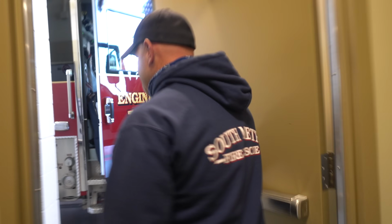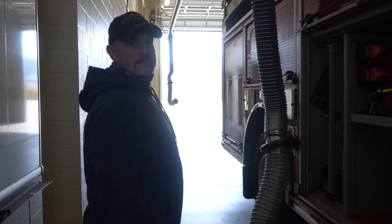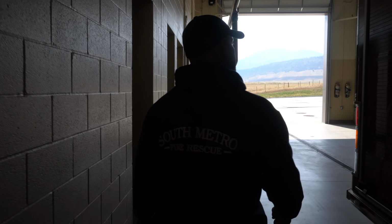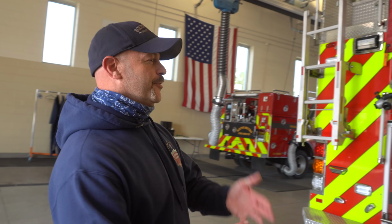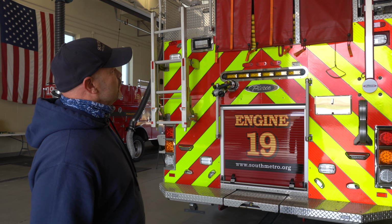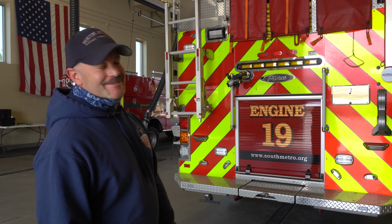Now we'll head out to the bay. So we've got Engine 19, one of our newer ones. We just put this in service in November. It's a 2019, and it's an awesome rig. I love that we're doing the black and the red in the Littleton style. I've been through white and red trucks, white and gold trucks, all red of different shades. Now we've got the black and the red, and it's super cool.